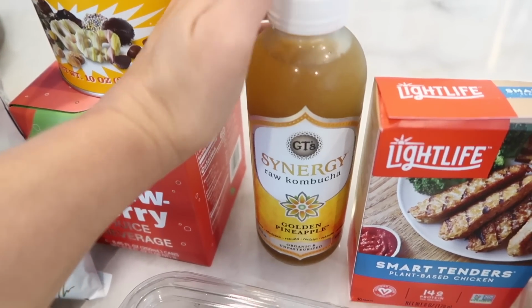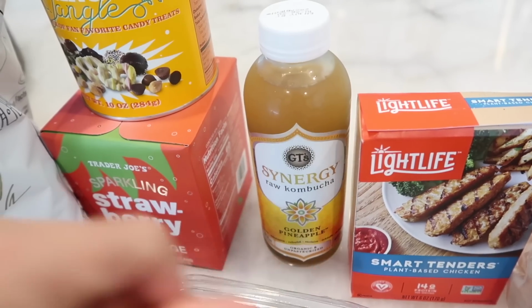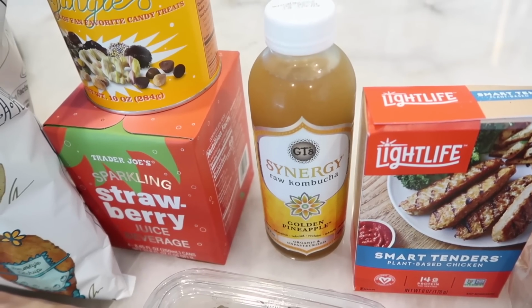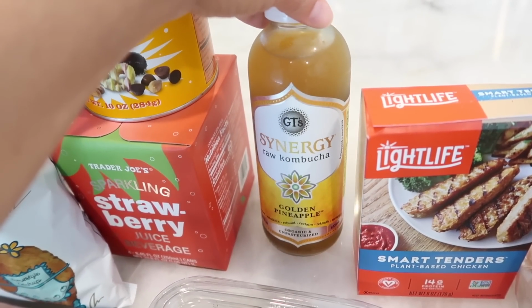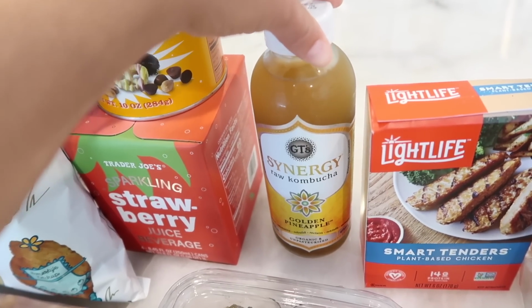So if you're just getting into kombucha, I recommend trying the sweet ones first because it takes a little while to get used to it. It's just like drinking coffee or trying anything that's a little bit different for the first couple times. So I'm gonna try this in the taste test though and let you guys know how it really tastes, but I'm very excited about this one.